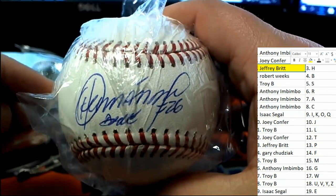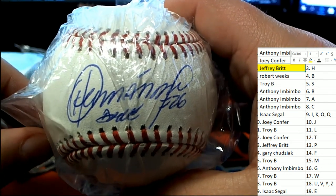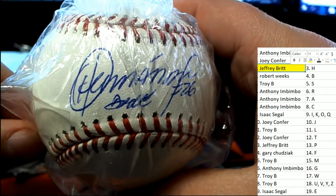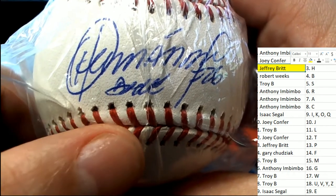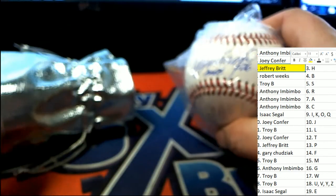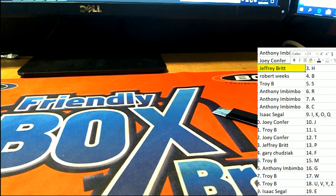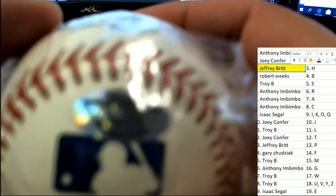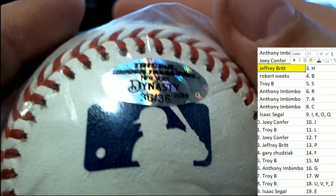Oh, I see it really clearly now. But is this an inscription down here? Pretty cool. Well, that's very neat. Nice. By the way, this does have a number on it from Dynasty, and it's 36 of 36.